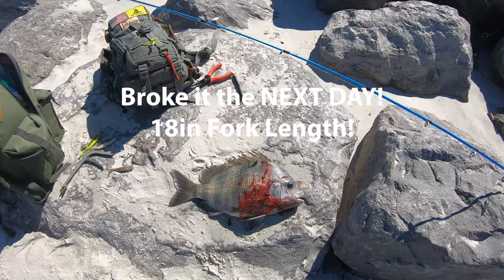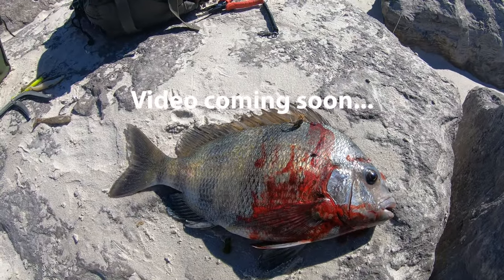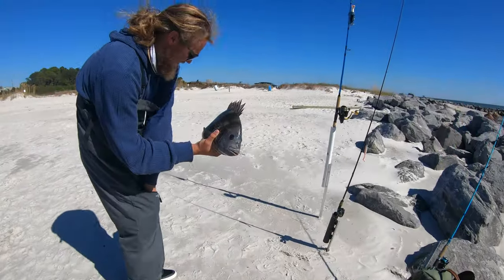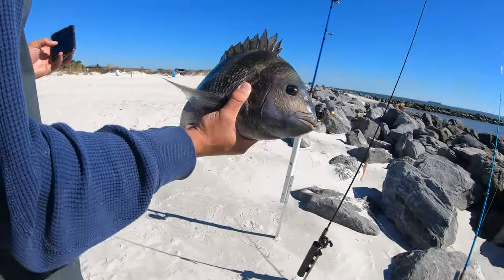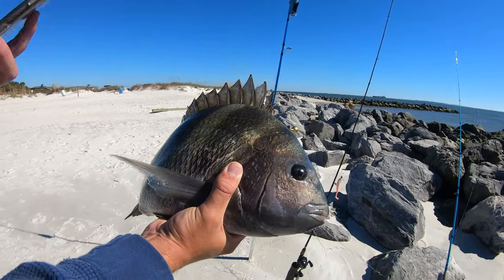Sweet. This is the other one I got earlier. This is 16 to the fork. So this one's got to be... I go with 17 or 18. I'm going 18. It's a tank.